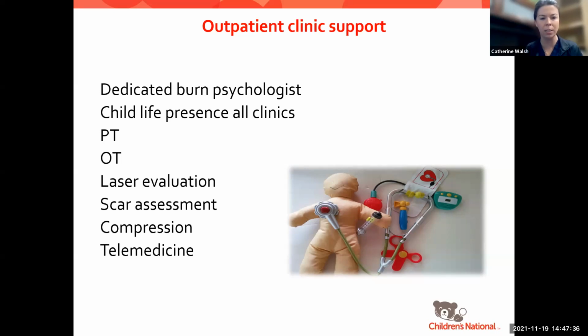So our psychologist, Carrie Tully, provides a tremendous resource for our families. We also have a dedicated child life specialist in clinic. Back to the slide where we talked about pain management. As much as possible, if you are going to be doing burn care and you have access to child life, please consult them. Please, even if our team doesn't think about it for us, remind us, reach out to them. We welcome them for any sort of procedure or dressing changes.